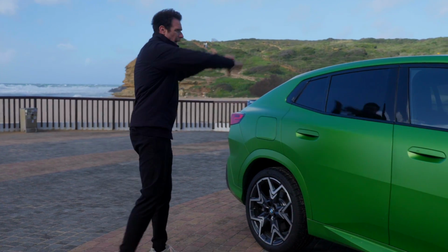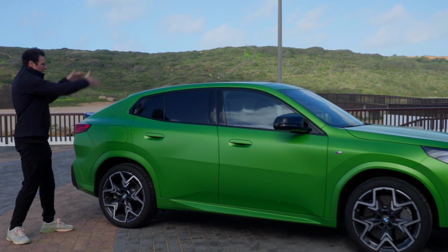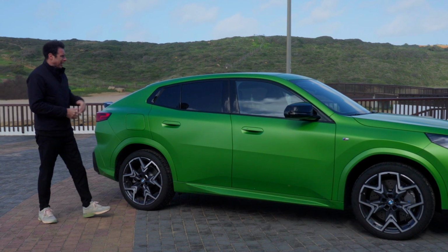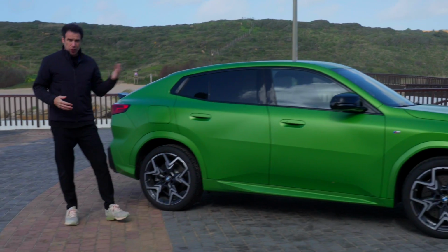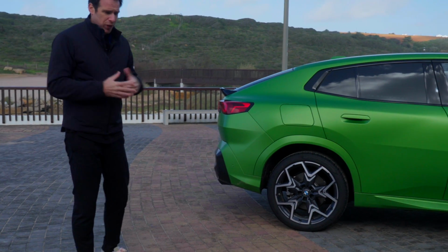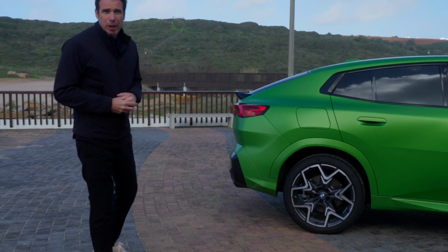Design-wise, as you can see, once again, a lot more crossover than before. It doesn't have the hatchback style that the previous X2 did. It's something that I actually like. I tested the rear seat and the headroom in the past, and it's quite adequate for someone my height. I know some people hate when I say this, but I'm 6'2", 6'3" tall. That gives you perspective if you have enough space in the back.